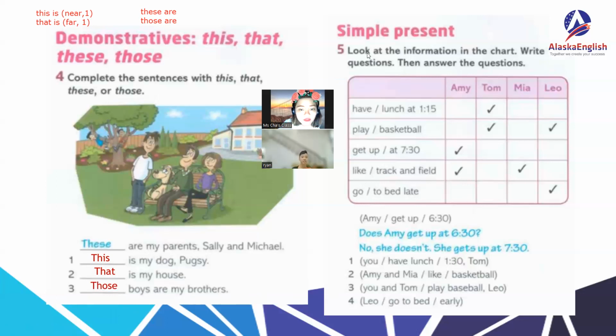So also in the previous lesson or in the previous course, we also talked about simple present form. In here, as we know, the action is happening at the present moment, and commonly it talks about something that is related to our routine, okay? Or something that is related to a habitual action. All right. So in here, I have a diagram or a chart about Amy, Tom, Mia, and Leo. All you have to do is to make a question, yes or no question form, and then you need to correct the information. Amy gets up 6:30. You make a question. Does Amy get up at 6:30? No, she doesn't. You correct the sentence. She gets up at 7:30.